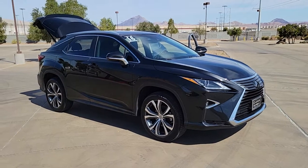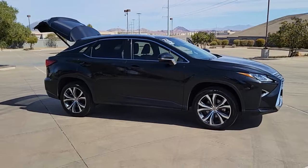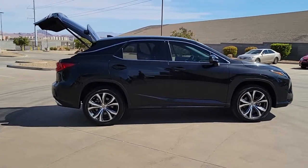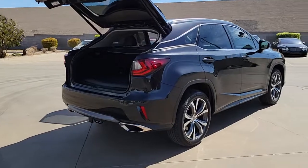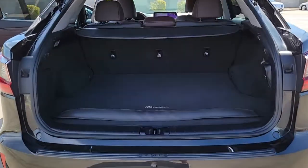Hop into the 2016 Lexus RX. With less than 80,000 miles on the odometer, this vehicle provides excellent value. Be a style leader in this captivating RX. Behind its bold looks lies a premium interior loaded with a suite of advanced safety and infotainment tech to help you make the most of each journey.